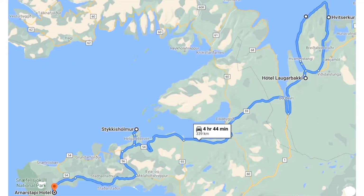Then this is our kind of last full day on the road before heading back to Reykjavik. We went up and wanted to see some seals up there. We missed the seals here, but we got over here and saw some seals. And we took kind of a back road to this place where there was a nice seafood restaurant.